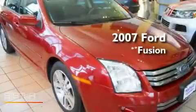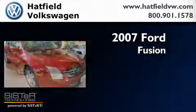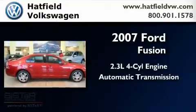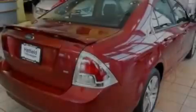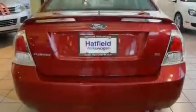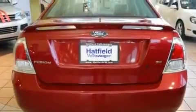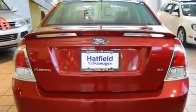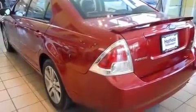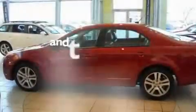This is a 2007 Ford Fusion. It has a 2.3-liter four-cylinder engine and an automatic transmission. Its top features and packages include the appearance package, a power moonroof, cruise control, a CD player, a rear spoiler, a passenger side vanity mirror, a security system, an anti-lock braking system, and this vehicle has fewer than 47,000 miles on the odometer.